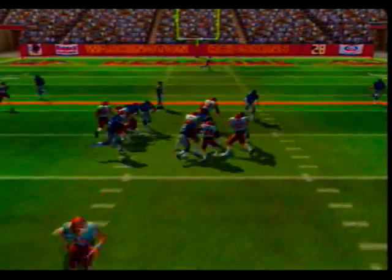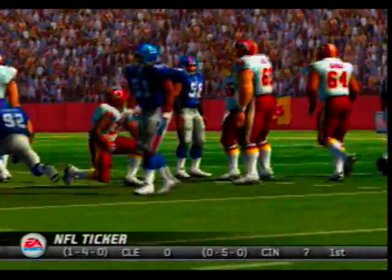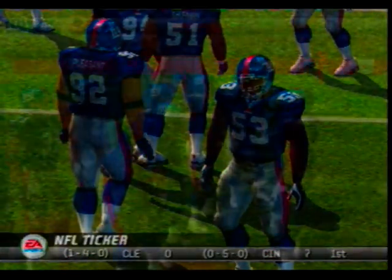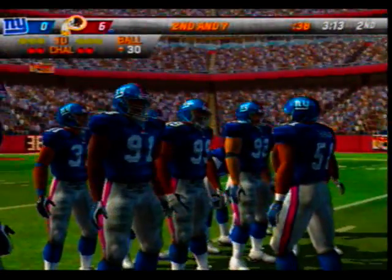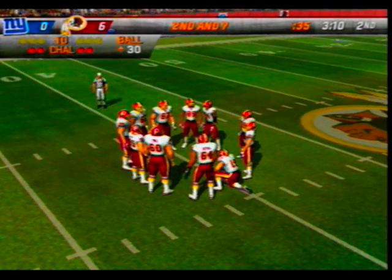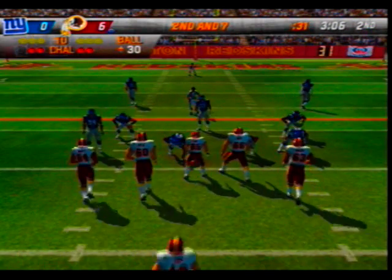The Giants come out in a 4-3. Plus is there on the stop. This team's always trying to get a good mix of run and pass plays. Ball on the 30-yard line.